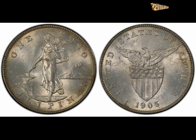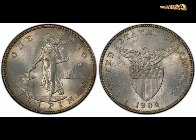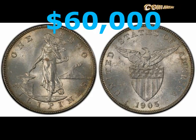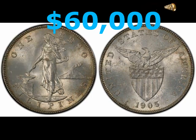The hot, humid Philippine climate was another enemy to coin quality. It corroded the silver, degrading the quality of the coins. A mint state coin like this MS-64 specimen, then, is a considerable rarity, even with the curved serif one. When it came to auction in January 2022, the winning bidder paid $60,000, including the buyer's premium, to secure it.